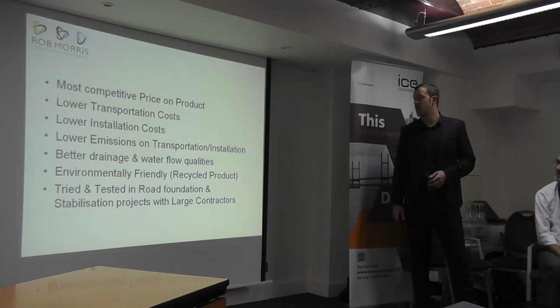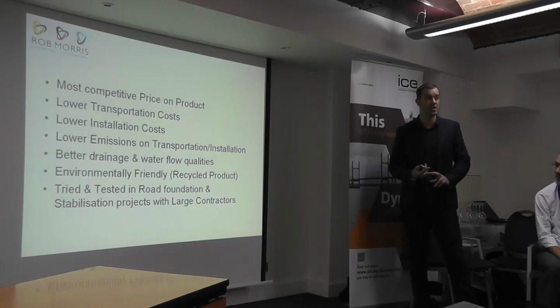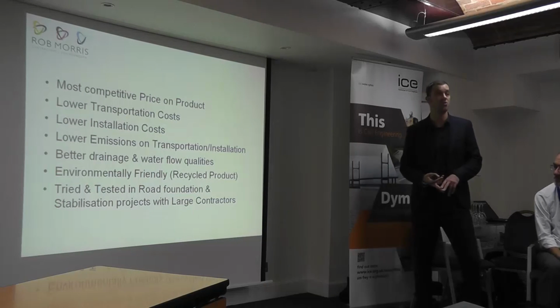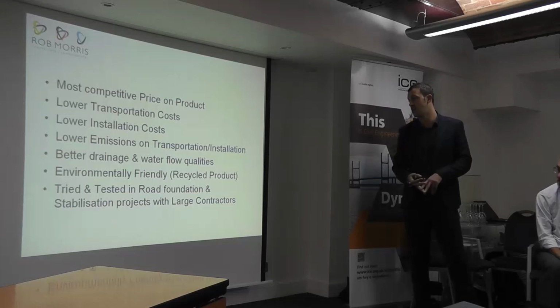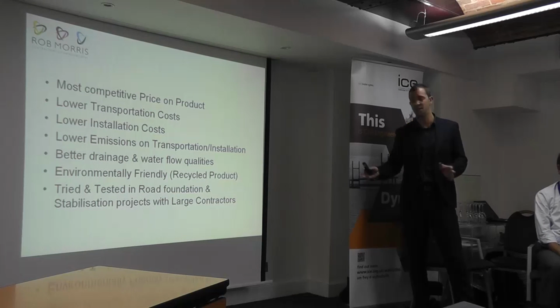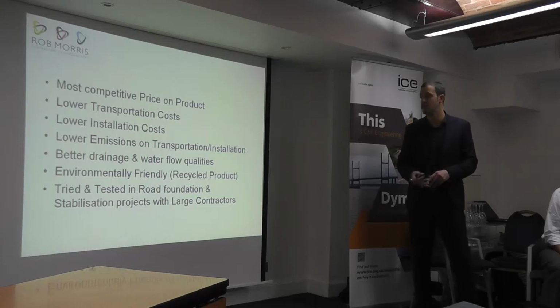Right, so just to highlight then, you've got the most competitive price, you've got lower transport costs, lower installation, you've got lower emissions for your environmental impact on transportation and installation, you've got better drainage and water flow qualities than you would do on any of the other products shown there on the table. Environmentally friendly, it's a 100% recycled product, and they're tried and tested. Not just in road foundation or stabilisation, but in all the applications suggested by HR Wallingford and the TRL.